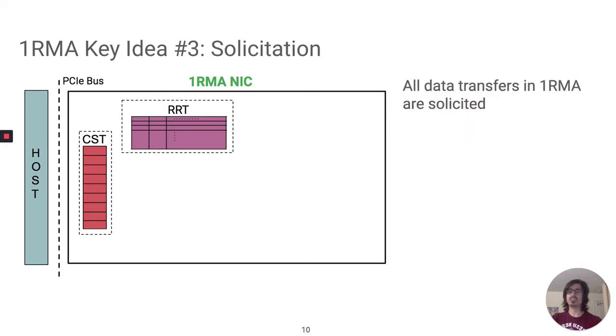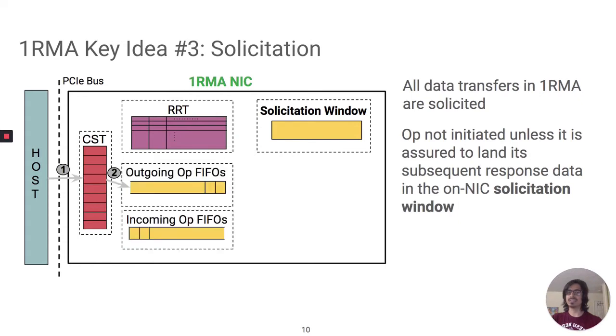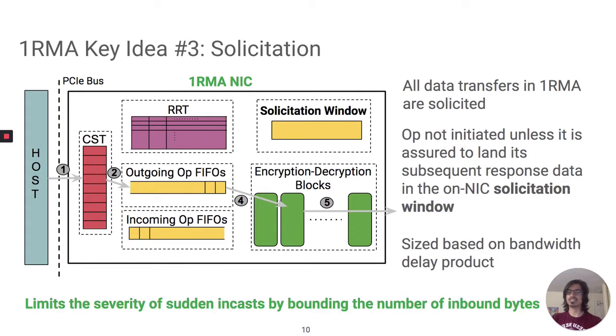Crucially, all transfers in OneRMA are solicited. That is, an op is not initiated by the NIC unless it is guaranteed to land its subsequent response data in the on-NIC SRAM known as the solicitation window. Once an op is written to a command slot, it is enqueued in an outgoing FIFO and it waits for capacity in the solicitation window. Once it reserves capacity, the op is signed and dispatched over the network. The solicitation window is sized based on the bandwidth delay product, and in this manner solicitation limits the severity of sudden incasts as it bounds the number of incoming bytes.